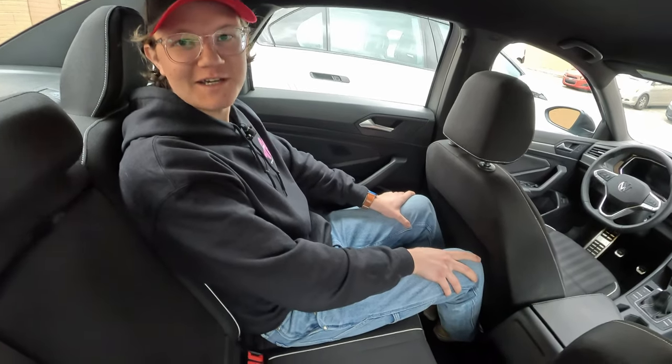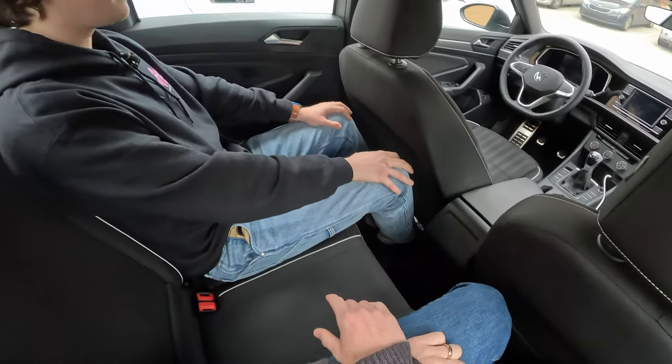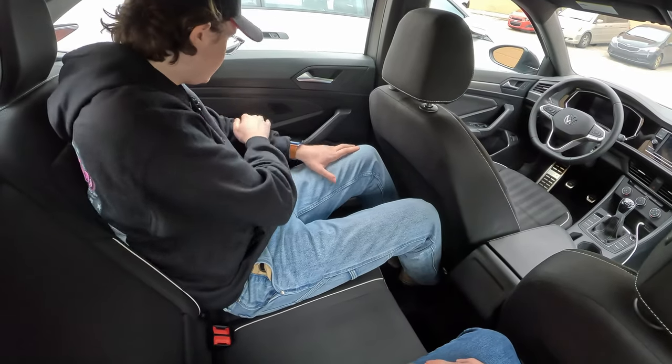It was before. My hair was cut. Okay. So now he's 5'10". But you can see he still fits pretty well. Are you comfortable? Yeah. I got plenty of room back here. No complaints. Compared to the Mazda 3, there's a lot more room here.